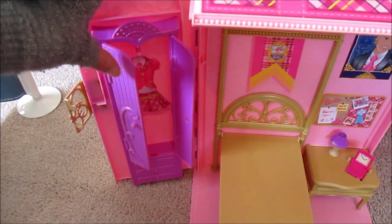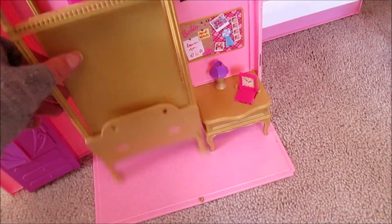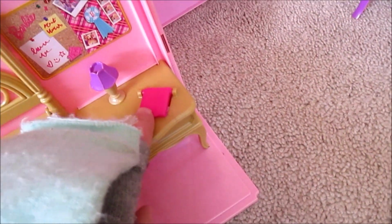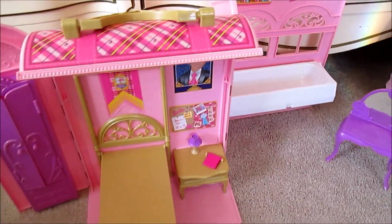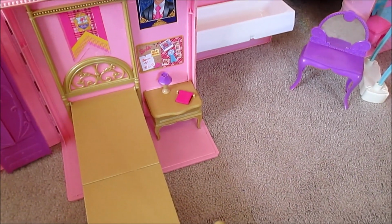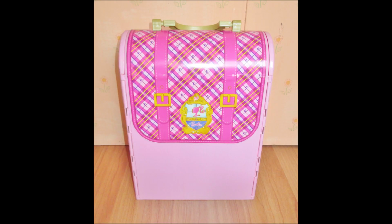It looks really cute. It has this wardrobe that opens, and then this folds up nicely for storage, as you can see. And then it has some flipping features. And then this is my favorite part. There's a vanity, but this flips around to be a bubble bath. There was a similar playset I remember when I was growing up that I always wanted from the 90s. I don't remember the name of it, but this kind of reminds me of that, so I really love it for that reason.